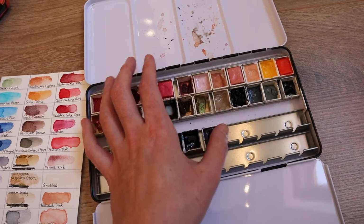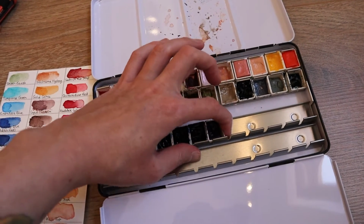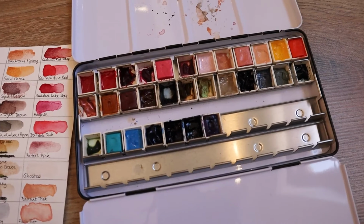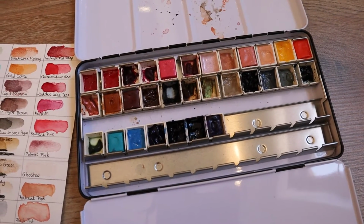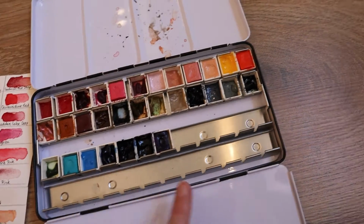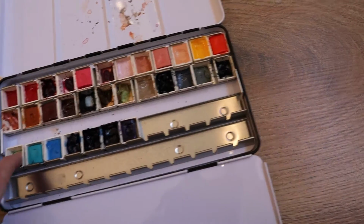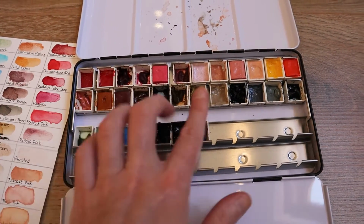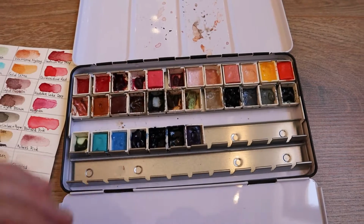I like to buy empty half pans and then I can put 2 paints in there. It's just easy to drag them around. I have 2 Daniel Schmidt ones, this one and this one, the duochrome ones. I mean, I like the effect.